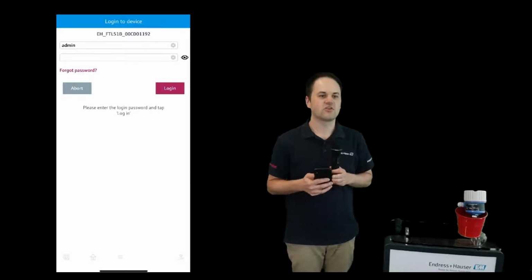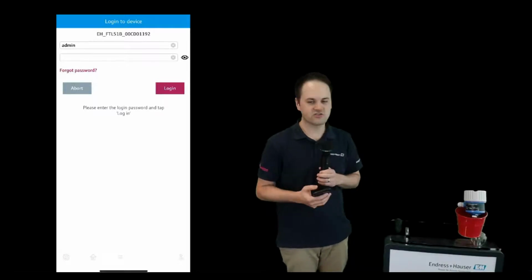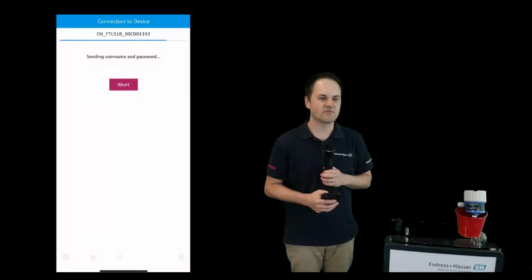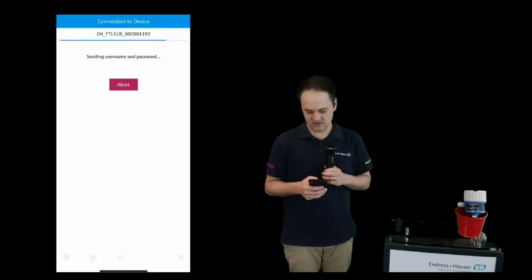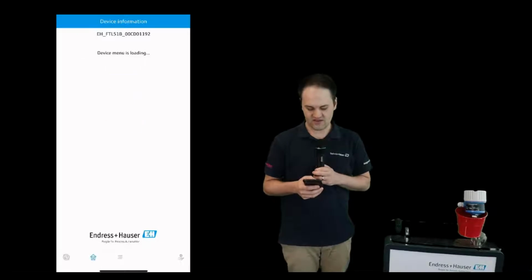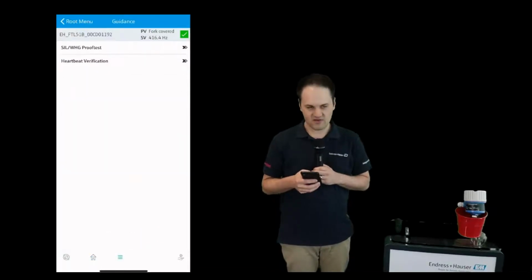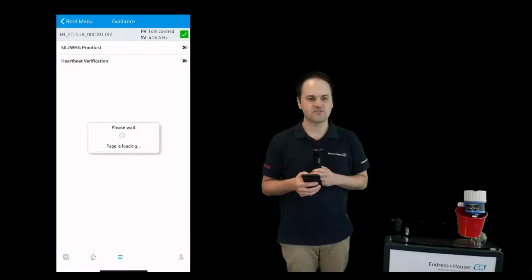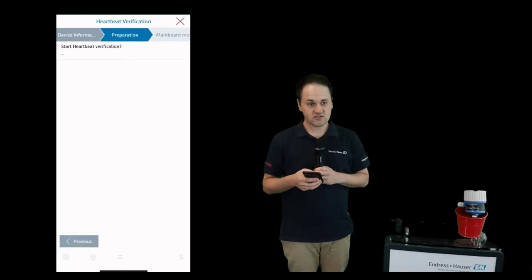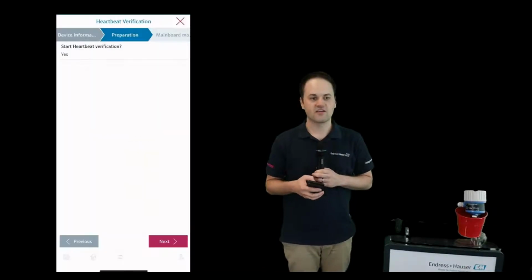Okay, so you should be able to soon see that I'm logging into the device. It uses Bluetooth, of course, and it has smart security as well. So that when I log in, and it should be coming up very shortly, it can tell me the previous events, and I can also change my password as well. So I just go into this menu here, click heartbeat verification, and while it's loading, I just need to go through the menus, click heartbeat verification, press OK, and now it's going to be doing it.